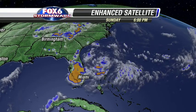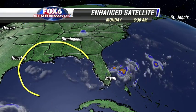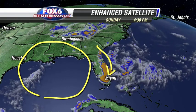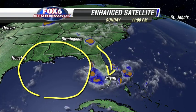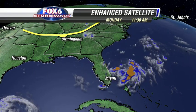The track shows this thing stalling. Now keep in mind, we got high pressure back in here across the Gulf of Mexico, and that's what's kind of driving this thing southward for the moment. But there will be, later in the week, looks like a system approaching us from the north, a front, which may pick this system up.